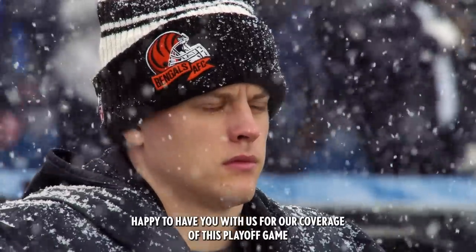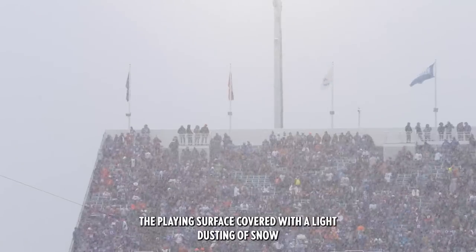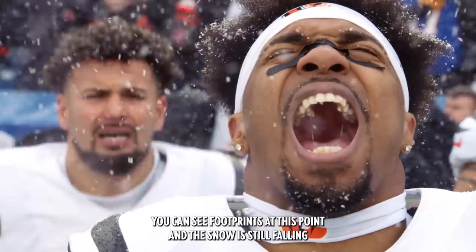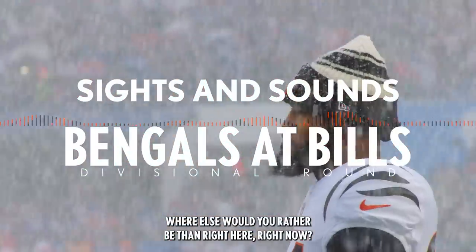Happy to have you with us for our coverage of this playoff game between the Bengals and the Buffalo Bills. The playing surface is covered with a light dusting of snow. You can see footprints at this point, and the snow is still falling. Where else would you rather be than right here, right now?